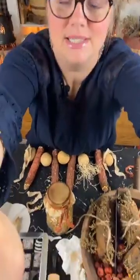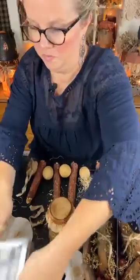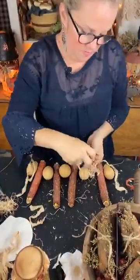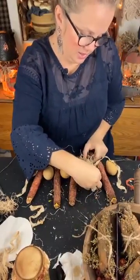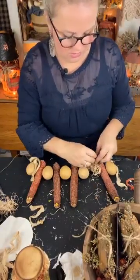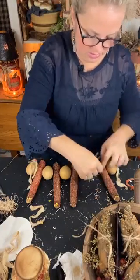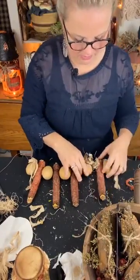Good morning, Miss Brenda. Let me tilt my camera down just a tiny bit so you can see my table a little bit better here, and then you can see me finish off this garland. I'm just going to put a little bunch of that Excelsior right there in the center, and then use this to kind of tie it. And then this will make a super cute little garland that I can use on my little cabinet behind me.